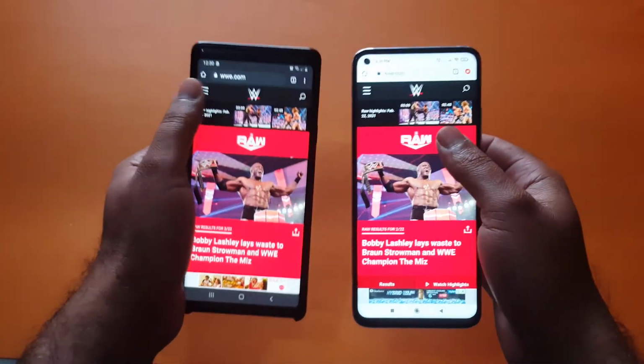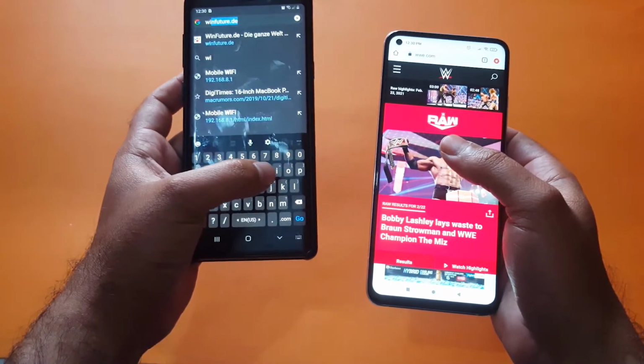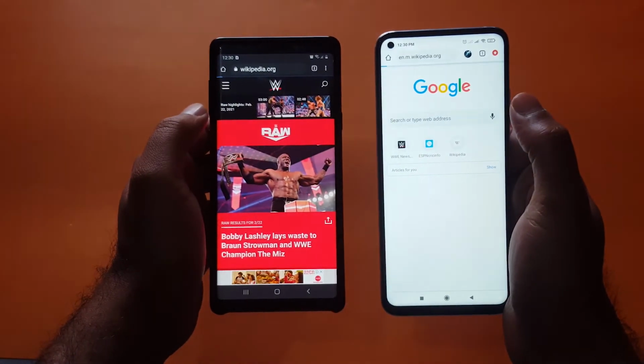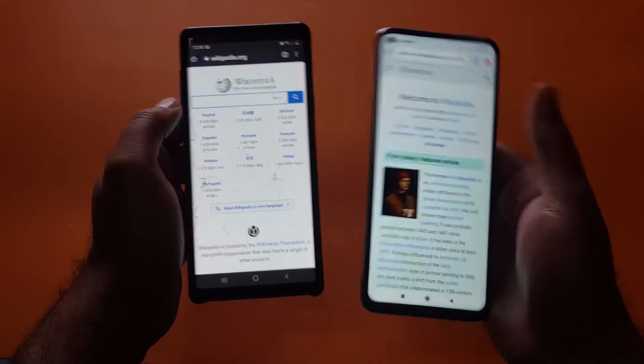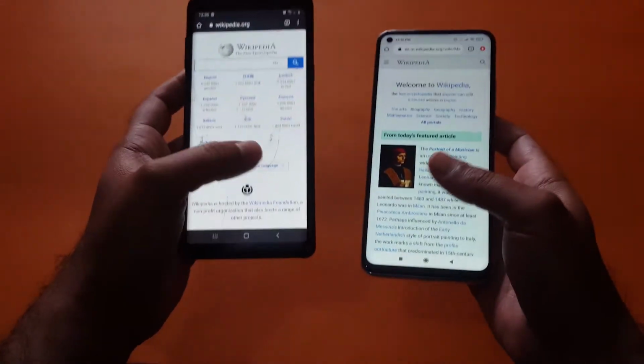So next we have Wikipedia. Let's see how it's going to perform. 3 2 1. So obviously it's going to be a little bit faster, I think, on the Galaxy Note 9, but you are the judge here. You can see which is going to be faster.